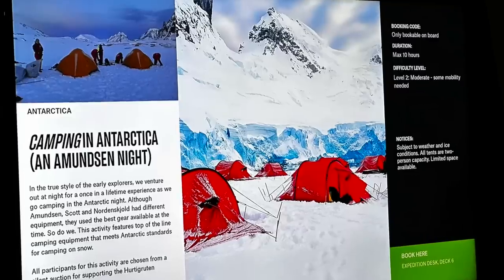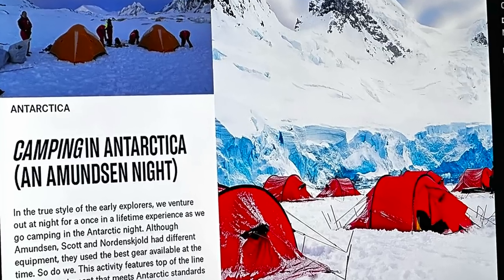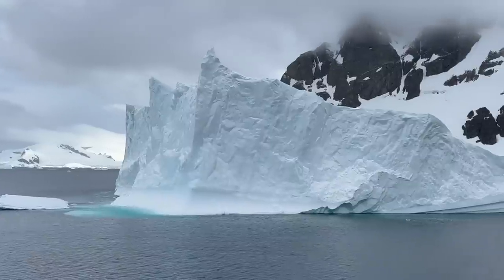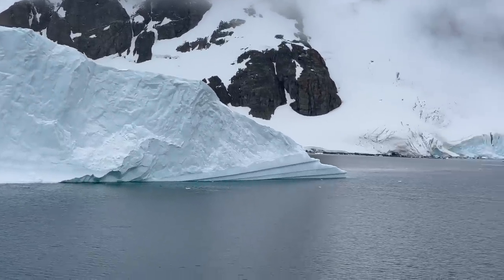What's not included is an optional camping trip overnight. That's about $400. But you couldn't pay me to sleep in a tent in the middle of Antarctica. An afternoon of kayaking is also extra, about $200. But that's pretty much it. But all of this, the beauty of the White Continent, is free.